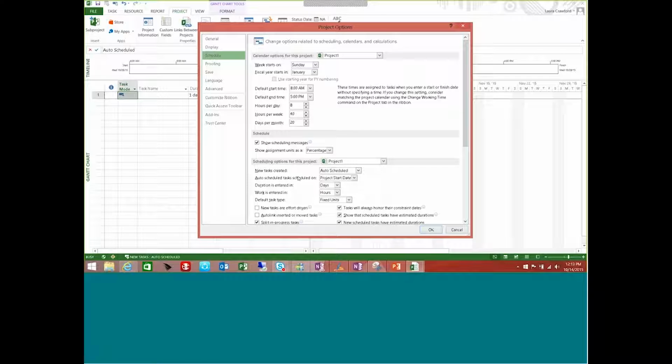I'm going to leave this as auto-scheduled because, again, I want Project to do the work for me. I don't want to have to try and determine the start and finish dates for all the tasks in my project plan. But this is where I would go ahead and set that for my project. Also note here, scheduling options for this project. If you are constantly coming back in here to make some changes to the options for your project, you'll note here if I open this up, I also see that other project that I have open in the background, but you can also see that another option is all new projects.